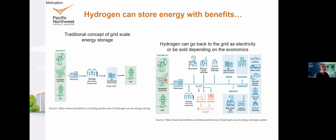With hydrogen, you now have a little bit more complicated scene. You can see we can take that hydrogen and put it back on the grid. That we can definitely do. Or we can sell it. We can use it for re-electrification. We can use it for buildings. We can use it to make fuels. We can use it as a fuel, or we can sell it for industrial products such as making ammonia. There's a lot of interest in that. This gives you more options, and you can store it for very long periods of time without having to worry about it degrading over time. The hydrogen will be good for days, months, or years, depending on how you store it, of course.